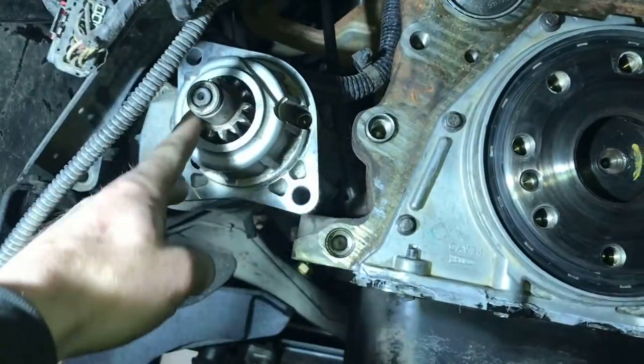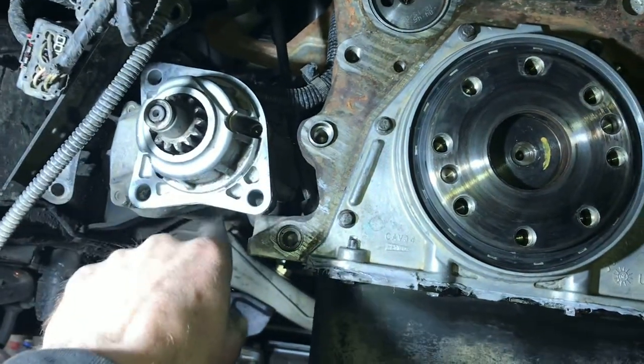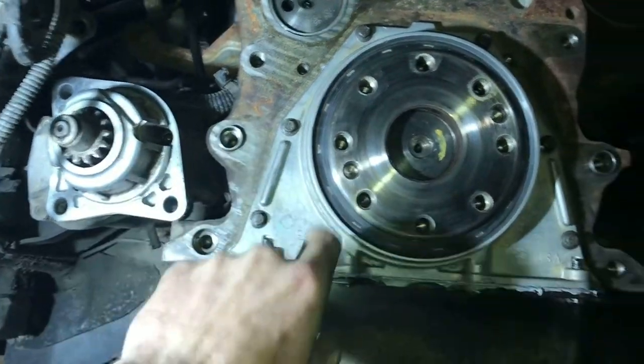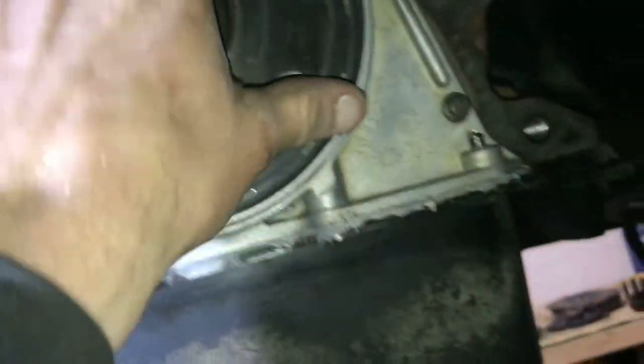Went ahead and cleaned up the starter. It was all gunked up. I cleaned it up some best I could. Plan on replacing it with the XDP starter here pretty soon. New rear main, you guys can see. It's super simple to install.